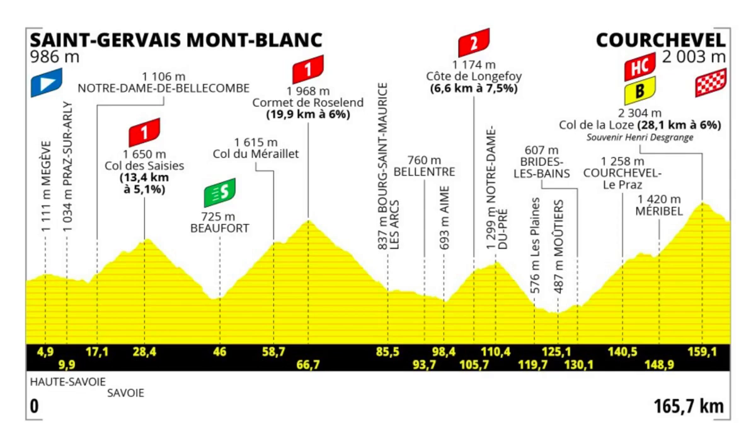Then Cormet de Roselend, 19.9 kilometers at 6%, a really long climb. And then a really long downhill section all the way to Moûtiers. So almost 32 kilometers of downhill terrain. Our third climb, Côte de Longefoy, 6.6 kilometers at 7.5%, so this is a steep climb. Then we go slightly uphill, we have a plateau over to Notre Dame du Pré.